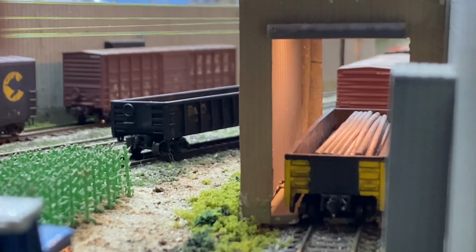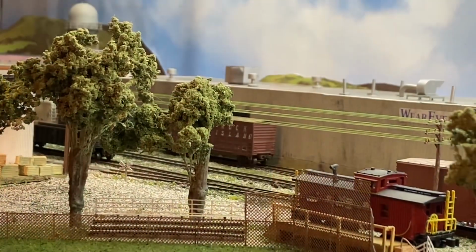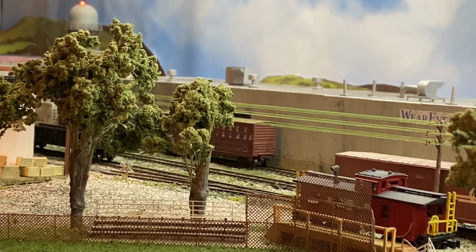You see the steel rods, they're way too big. They're styrene rods. I've figured out a way, I think I can make that better. Another little side project. Okay, so we've spotted the load. Now we're going to go back and grab the empty.